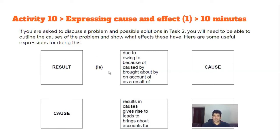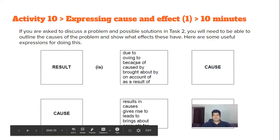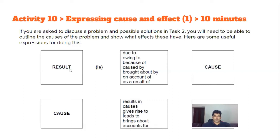First result, then some words, and then cause. These are the linking words, you can say. So let's talk about result. If the result is before and cause is later, then you can use the words due to, owing to, because of, caused by, brought about by, on account of, as a result of.